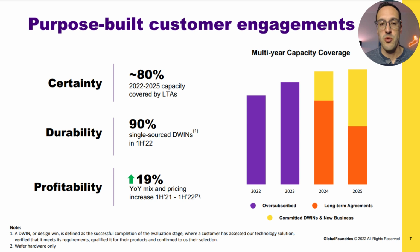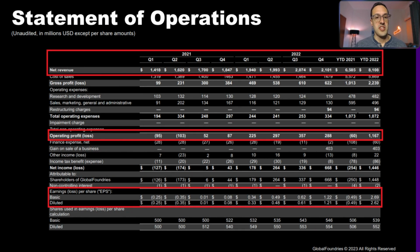and we're going to get into that here in just a moment. I'm going to show you some of the trending revenue slides here and why I'm not buying Global Foundries stock just yet. So let's take a look at that.